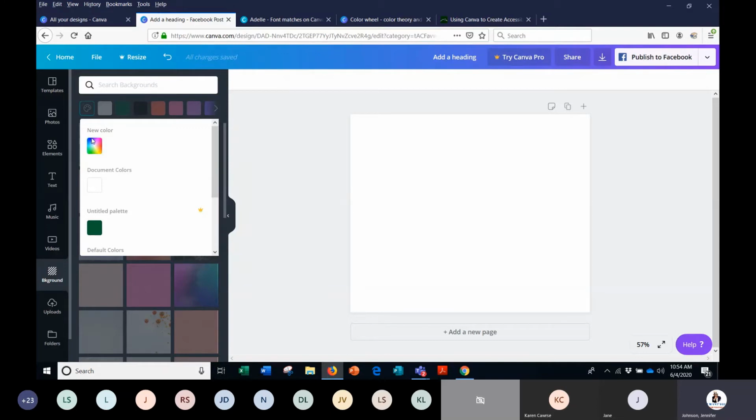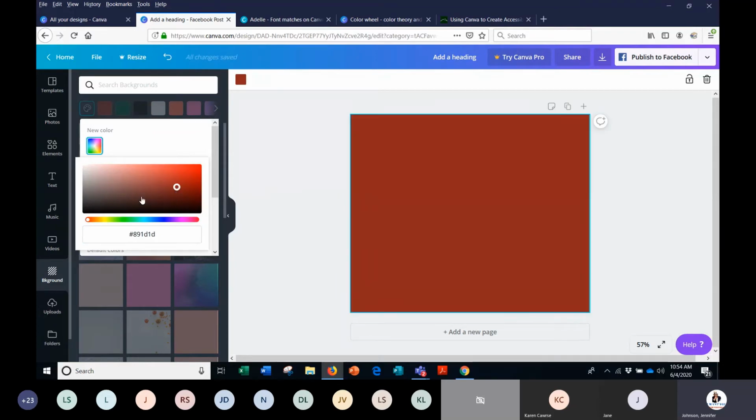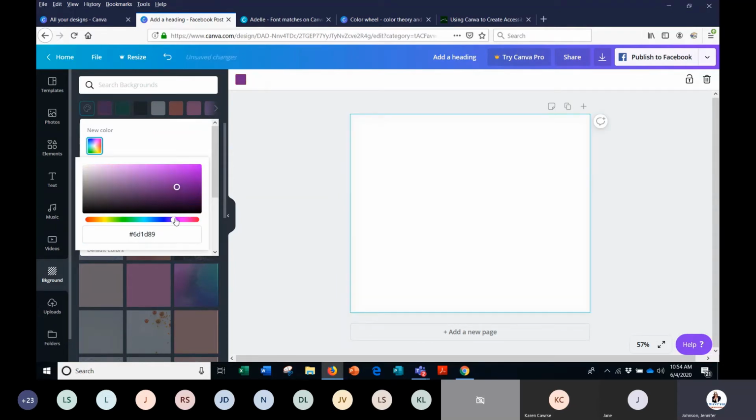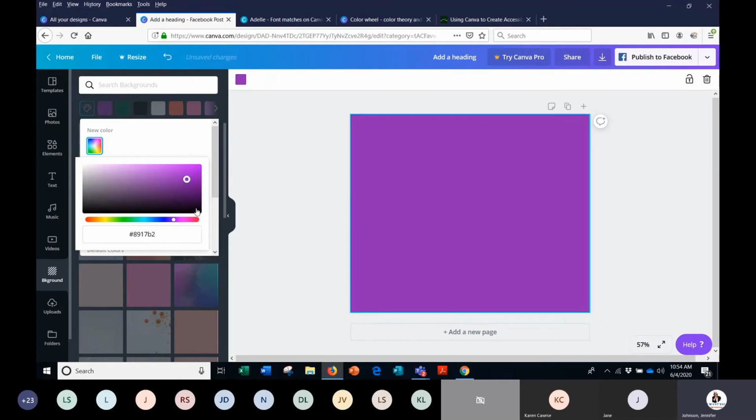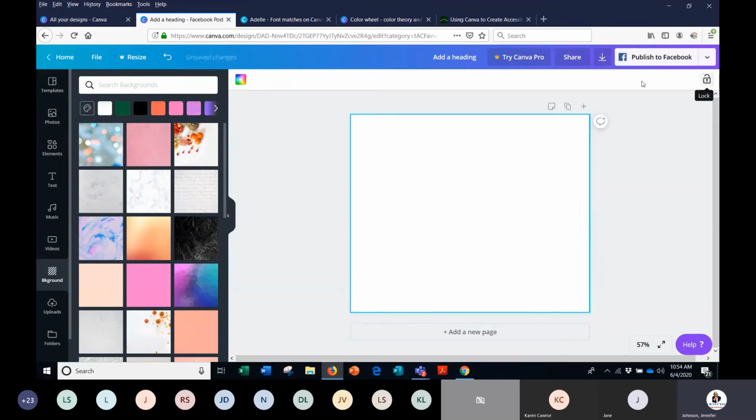If you click on this, it will bring you up to this big gradient here. And again, it's going to give you an option to put in a hex code, and we will talk about that in a second, to find specific colors that you may like. If you discover a color that you really like and want to save it for later, it will be saved in a recently used color section, but you can also make note of the hex code and go back later and retrieve that specific color.